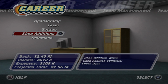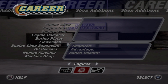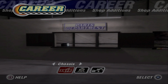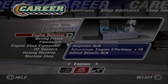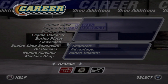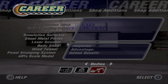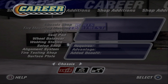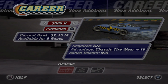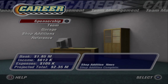Shop editions immediately, because our shop dyno has finally arrived. Right off the bat, I don't know if I want to do the simulation software or the engine hoist, sorry, the engine balancer, even though we do need some efficiency. Maybe that'll be our next upgrade. As long as we have the power, we're fine on the draft, so I don't want to do anything about that. But chassis tire wear for sure, I want to get an upgrade with that. So that's what's going to be in our next shop edition.